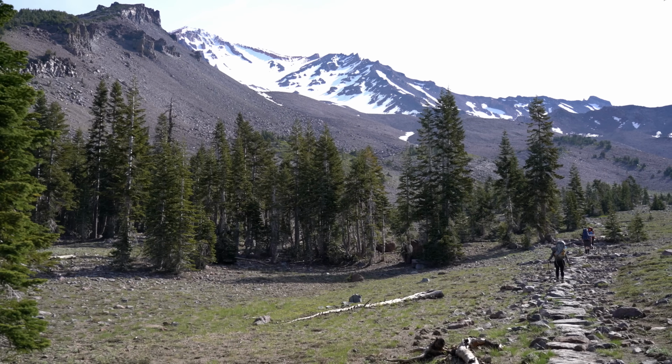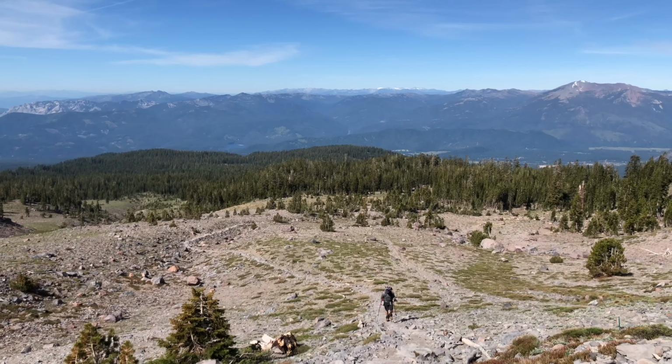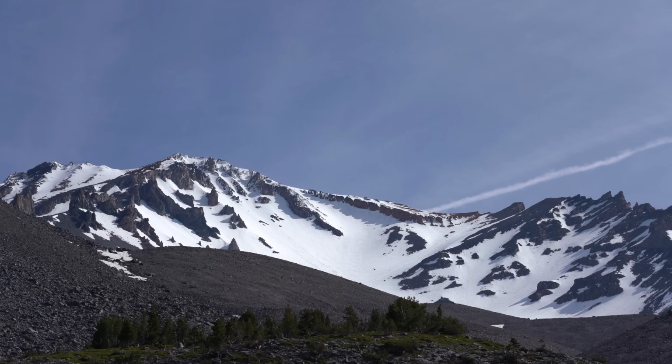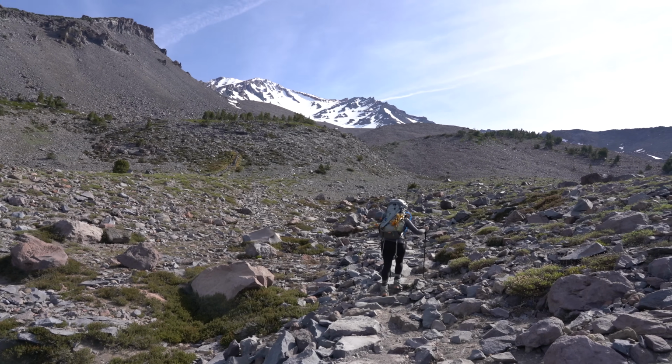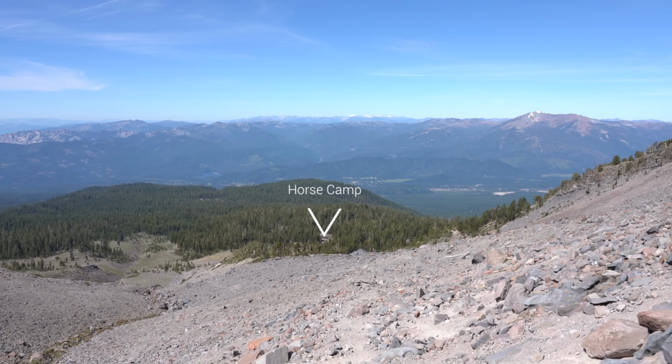Leaving Horse Camp behind, onward to Lake Helen, which is where we're camping. From this point on, you'll pretty much only be going up the rest of the hike. You do get some amazing views behind you though every time you turn around. This is also why you want to leave early, as you're out of tree cover and there's no more shade.